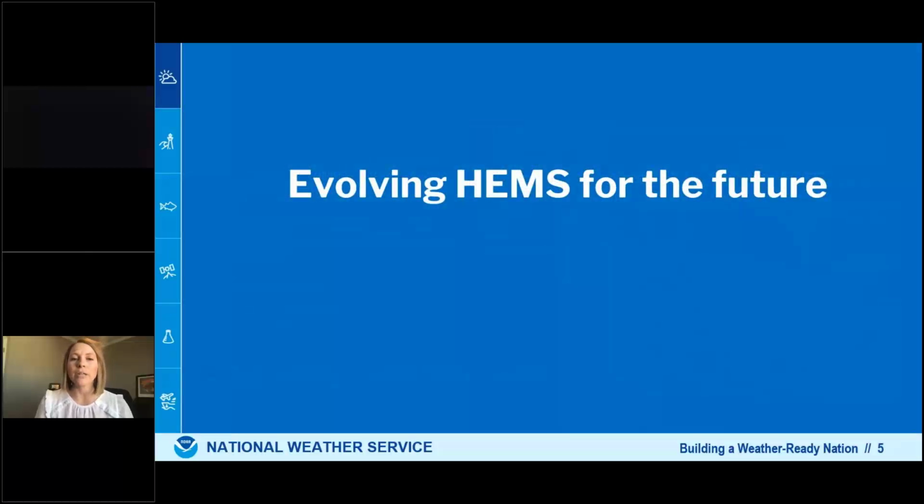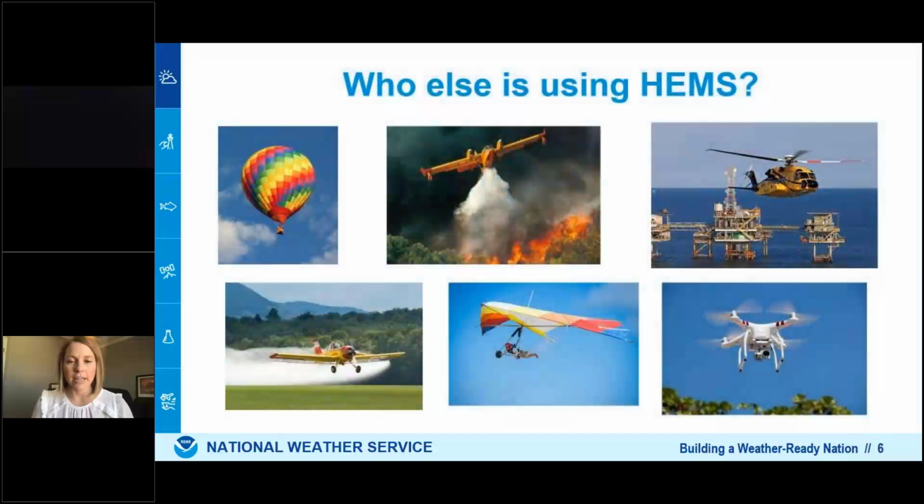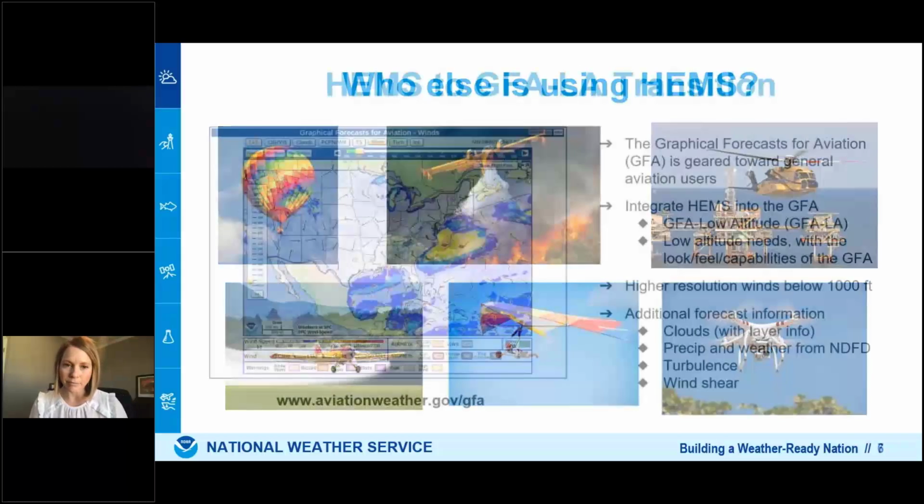We're looking at how do we evolve HEMS for the future? How do we continue to meet the needs of that community, but also the other users that are using it? So if you click to the next slide, this will give you a sense of all the different users, thanks to Rex, who've gotten the word out on the HEMS tool, and they're starting to use it as kind of their go-to for that low altitude weather information that they want. And so there's just a wide range of users, and they're all very interested in what's happening below 500 feet, below 1,000 feet. So we want to start incorporating capabilities and products that will serve their needs as well. So next slide.